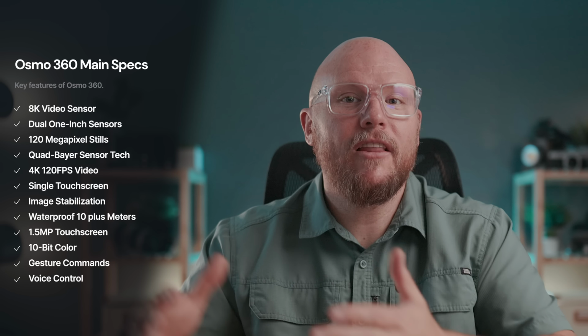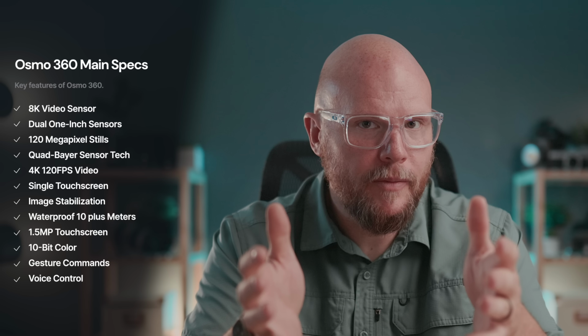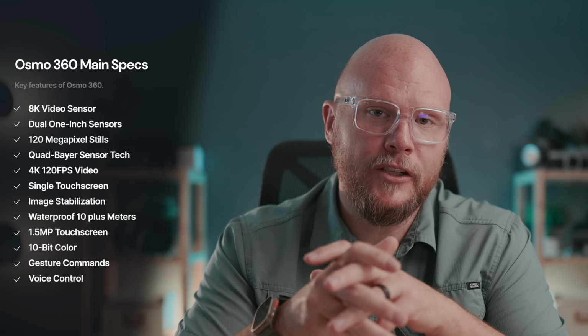Now, in the marketing materials that we're seeing, it sounds like DJI is claiming that this 1-inch sensor paired with D-Log M will be able to give exceptional dynamic range, as well as 10-bit color. And on the software side, we're hearing that it will also support gesture commands and voice control. On the connection side, it looks like it's also going to support a 1/4-inch thread mount, as well as the magnetic mount system and a magnetic charging system.